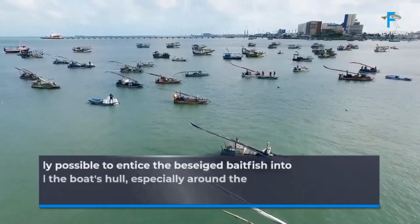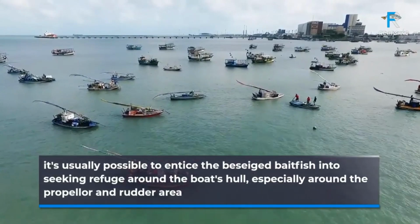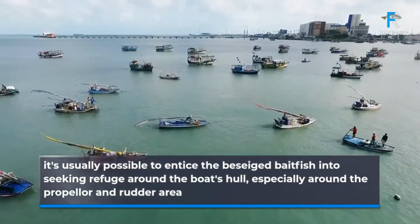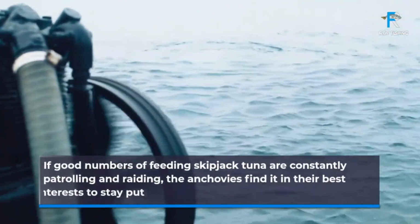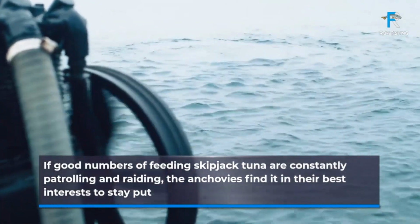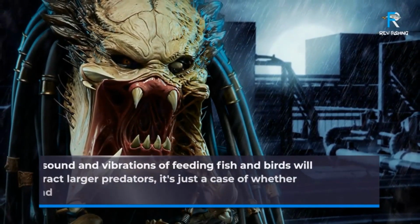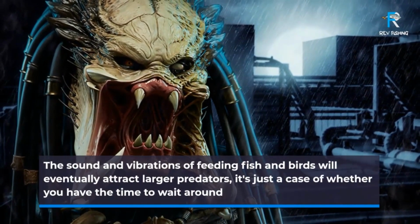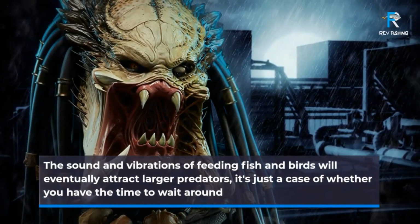It's usually possible to entice the besieged baitfish into seeking refuge around the boat's hull, especially around the propeller and rudder area. If good numbers of feeding skipjack tuna are constantly patrolling and raiding, the anchovies find it in their best interests to stay put. The sound and vibrations of feeding fish and birds will eventually attract larger predators, it's just a case of whether you have the time to wait around.